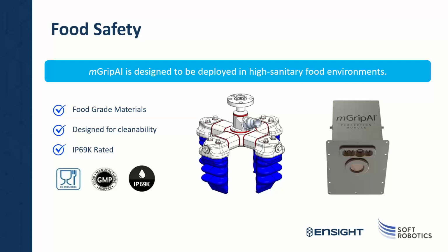One of the critical pieces is obviously food safety. When you think about what comes in direct contact with the food, we have our soft gripper. This is an IP69K rated solution. It is hygienic, meaning it can be cleaned easily. You can do CIP or COP, clean in place versus clean out of place. They can fit in with your standard cleaning regimen.